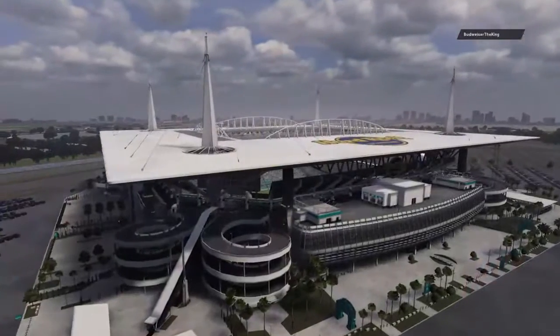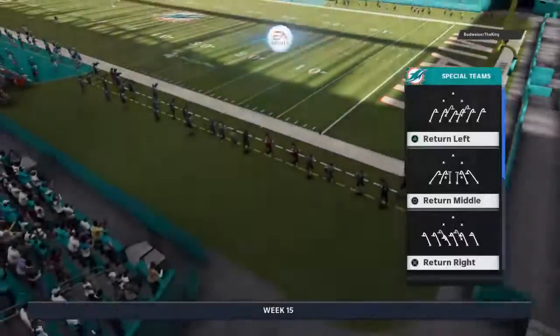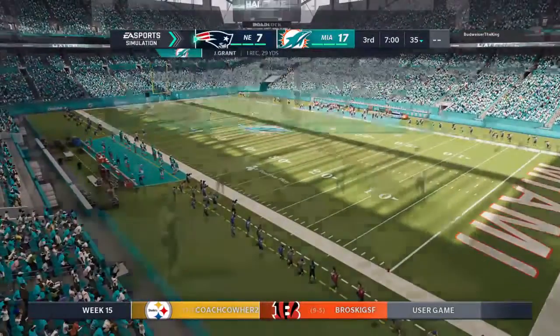So we reach halftime here in a 10-point game as we send you up to Orlando to check in with Jonathan Coachman and our EA Sports Halftime Report.